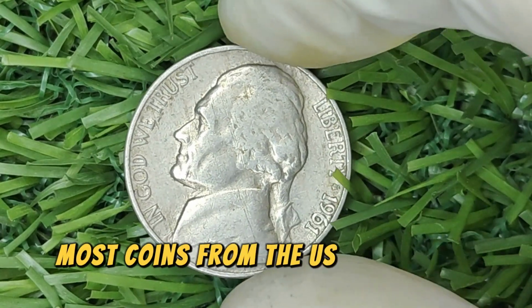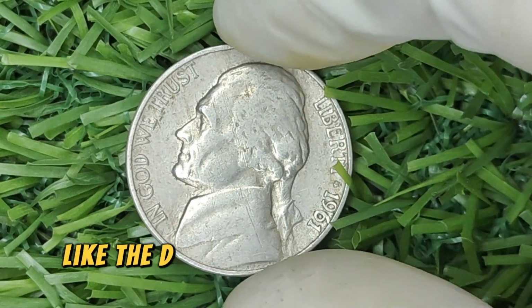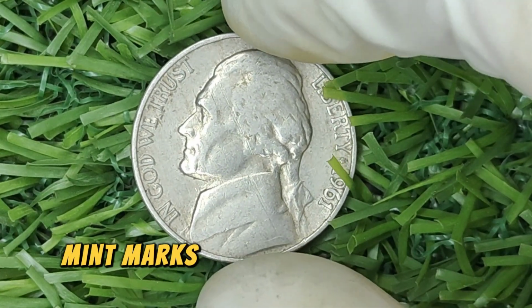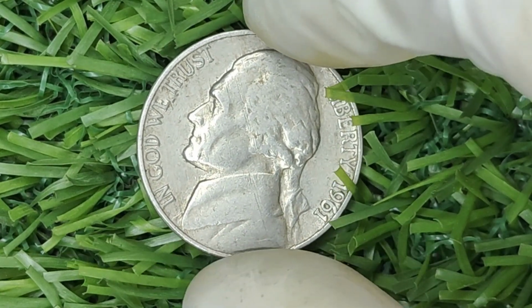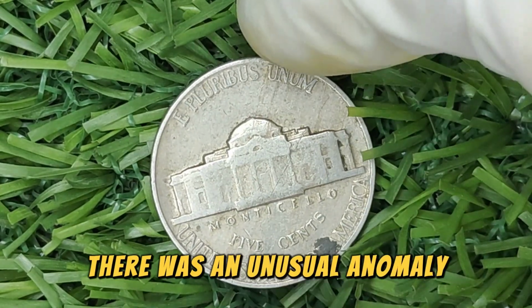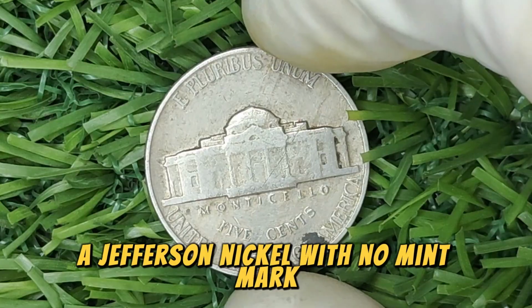Most coins from the U.S. Mint have a mint mark, like the D for Denver or S for San Francisco. Mint marks tell us where the coin was struck. However, in 1961, there was an unusual anomaly, a Jefferson nickel with no mint mark.